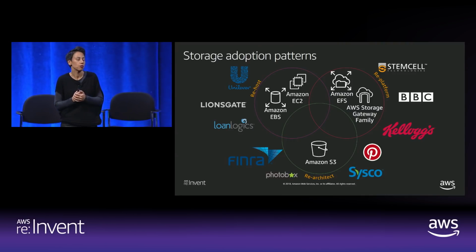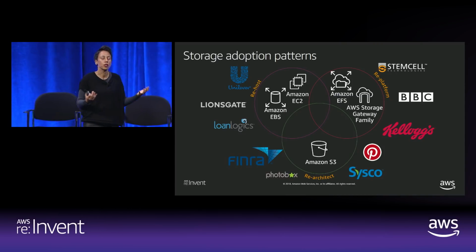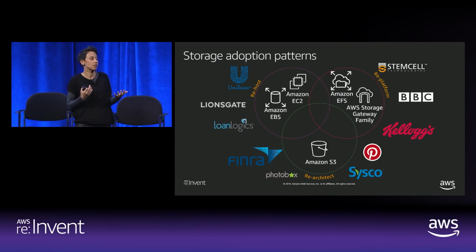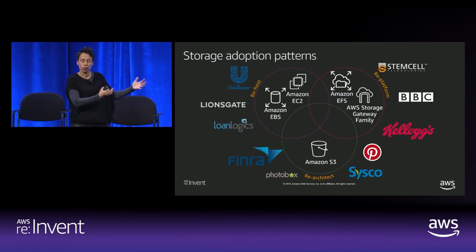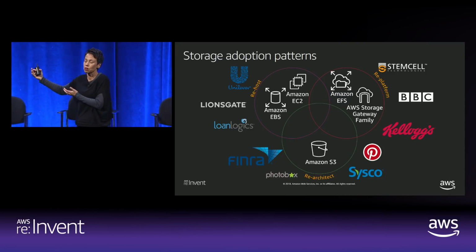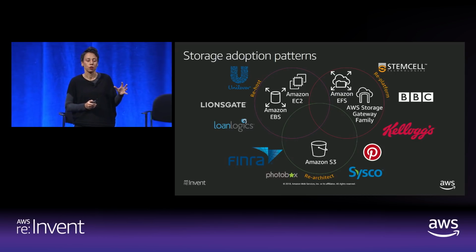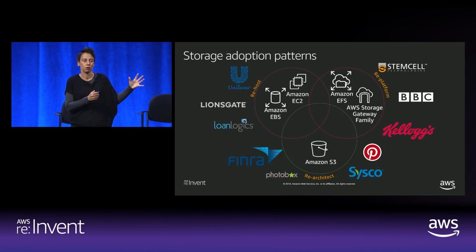The other thing that you can do is you can use one of our managed file systems, our new Windows file system. That is an example of re-platforming. It's taking your on-premises Windows world, and you're now using instead a managed Windows file system from AWS. I'm going to talk a lot more about this. So think about some of these different ideas here.